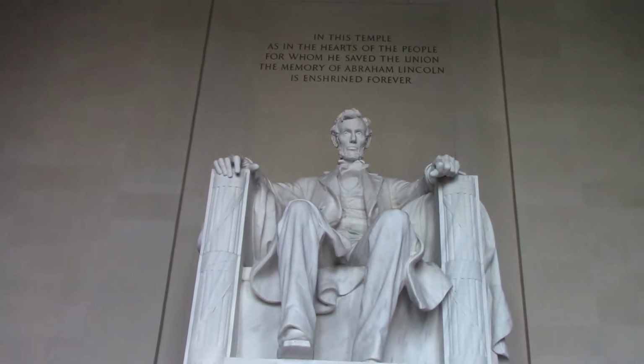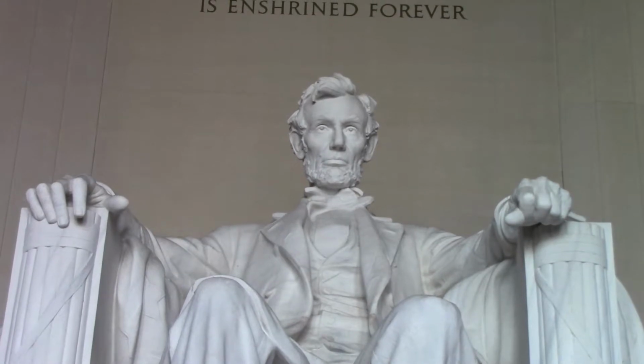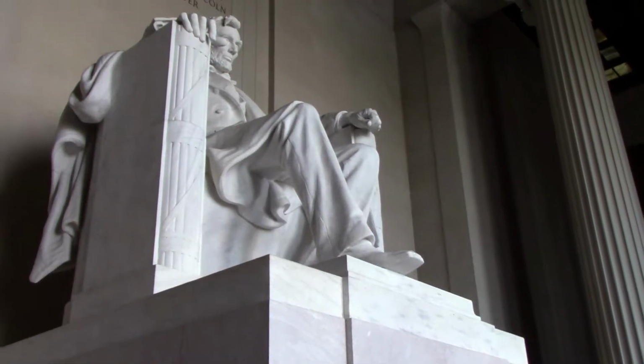The slavery issue had reached a breaking point with his election in 1860, and the southern states seceded and created the Confederate States of America. Then a four-year-long civil war broke out, the bloodiest in American history, claiming hundreds of thousands of lives.